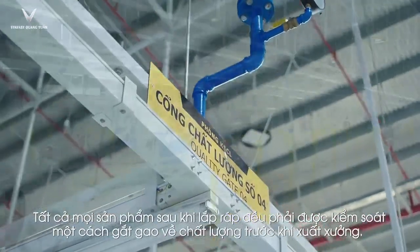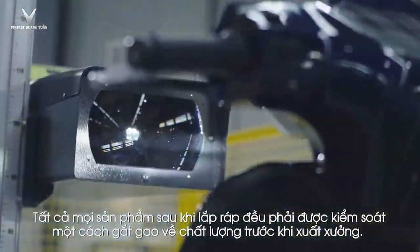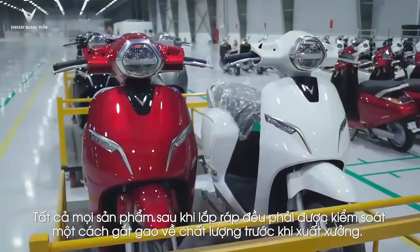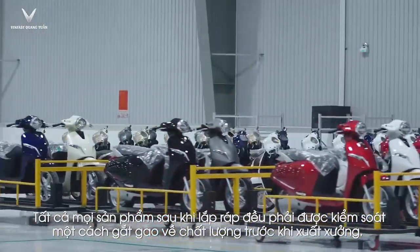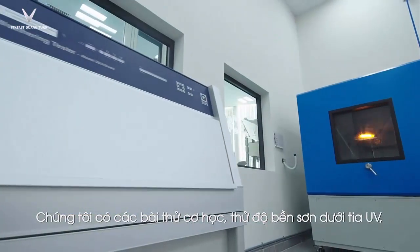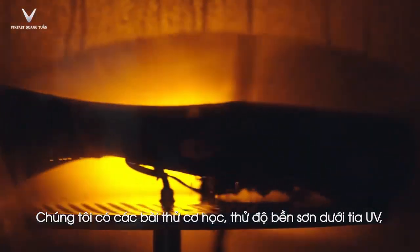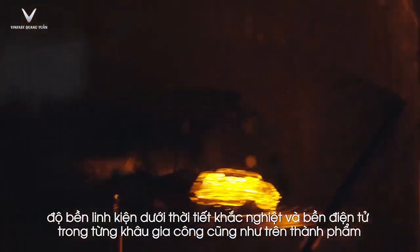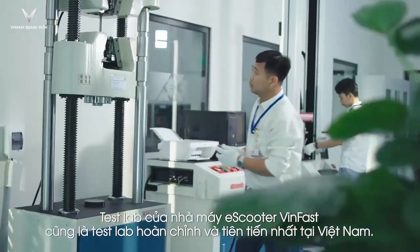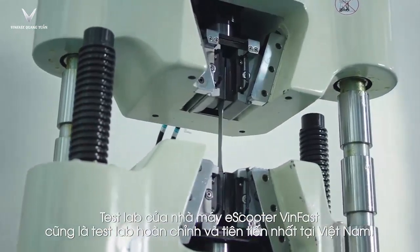At VinFast, a completed e-scooter will ship to a customer only after certification. All e-scooters go through a rigorous round of testing before shipment. VinFast Test Lab is able to conduct a wide range of tests, including UV coating durability, accelerated weathering, and electronics durability. Our e-scooter test lab is the most advanced lab in Vietnam.